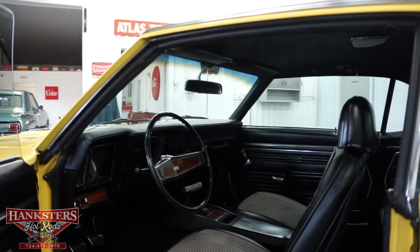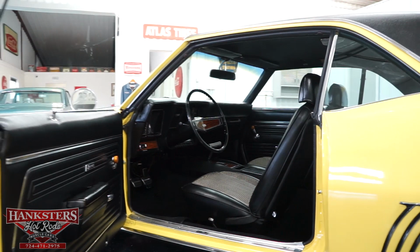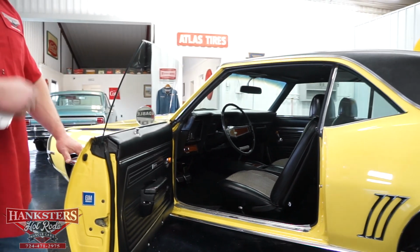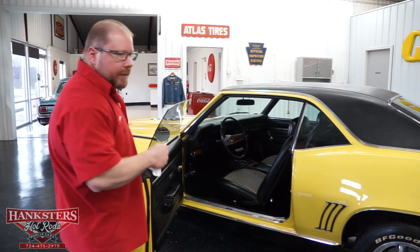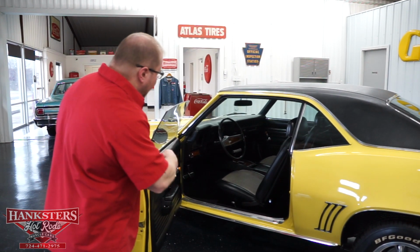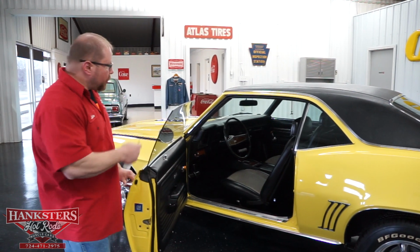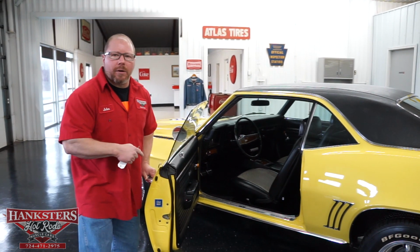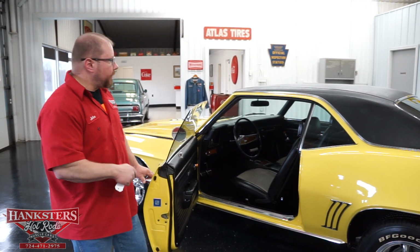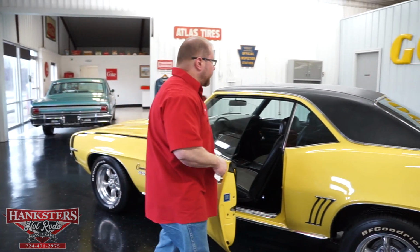Now inside, you're going to see we've got the all black houndstooth interior. The houndstooth seat covers and the headrests are in great shape. Seat backs, the carpeting, everything is in good condition on this car. The dash has no rips, tears, or cracks in it. Factory instrumentation, SS steering wheel, factory 4-speed center console in there, also with a Hurst shifter. So again, all of that is in very good condition on the inside.